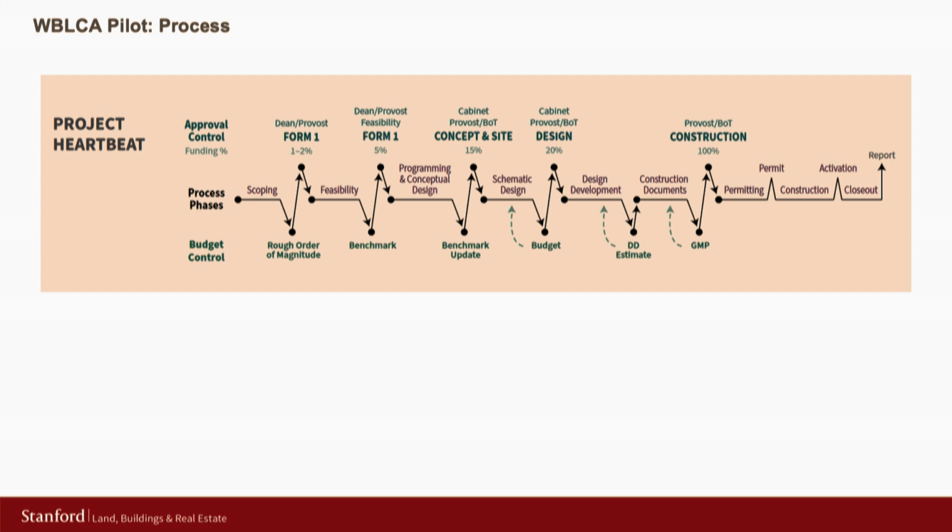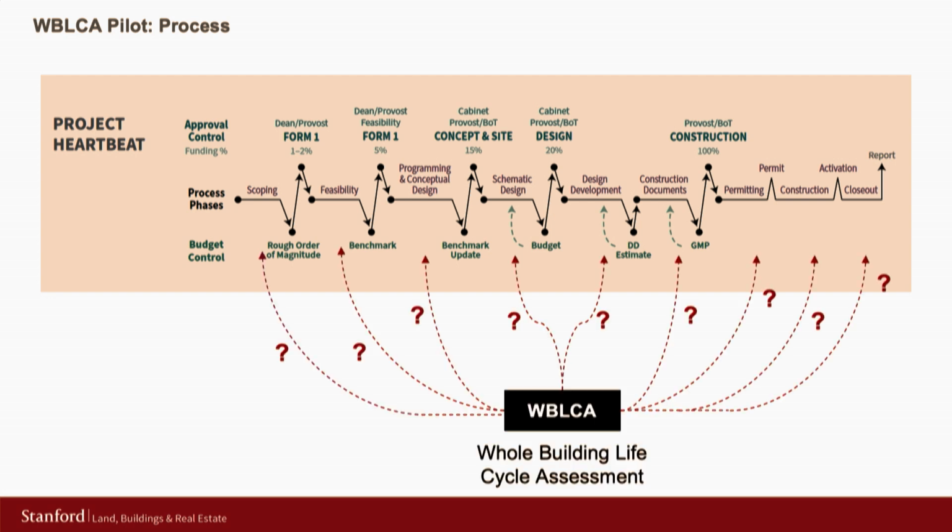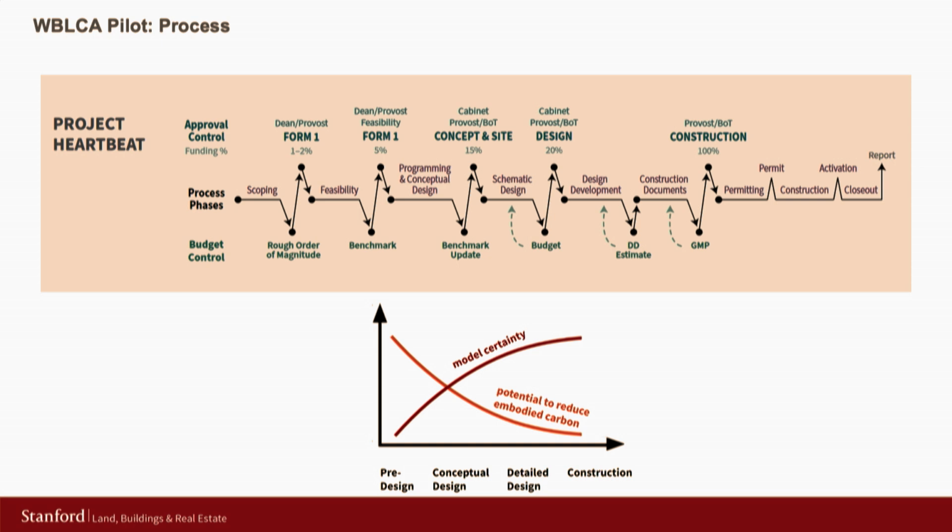One of the first problems we faced was, how does this fit into our project delivery process? Here at the university, we have what we call the project heartbeat. It's a series of budget and approval controls for every project we do. It's a very rigorous process, and we had to understand how this fit into that process. One of the things we realized very early on is, early in the project life cycle, we don't really have a lot of model certainty. We don't know how much carbon is really in that building. By the time we go through design, we start to get more certainty in our model, but guess what? It's kind of too late to do anything about it unless we want to go backwards and redesign things.